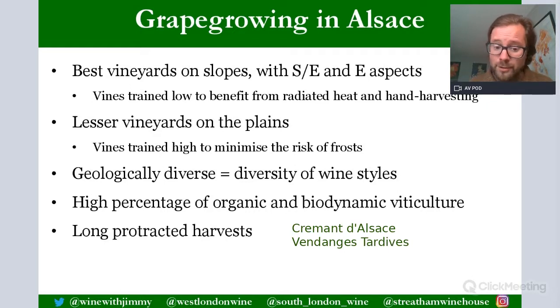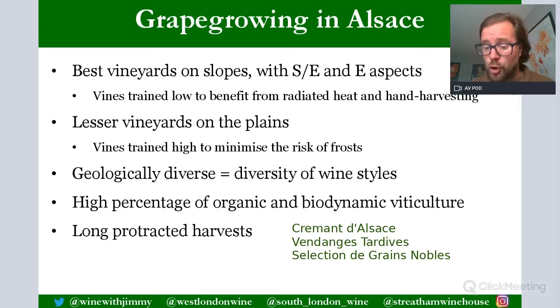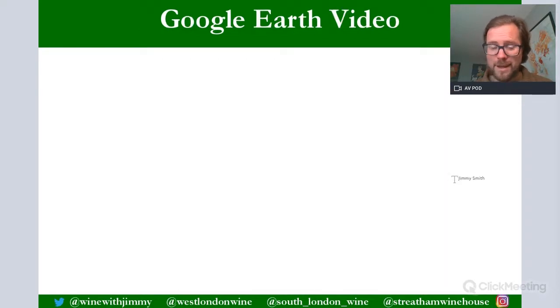So Crémant d'Alsace picked early, vendange tardive picked quite late, and then we have sélection de grains nobles, which is a selection of noble grapes. That's your nobly rotted styles, which are even later in the year. So these latter two will go into October and into November, for instance. So therefore, you are talking about a very long, extensive harvest. You'll need skilled teams and skilled labor that need to stick around for a number of months to really go through the whole harvest, which is very, very important, of course. So long, protracted harvests in this area.